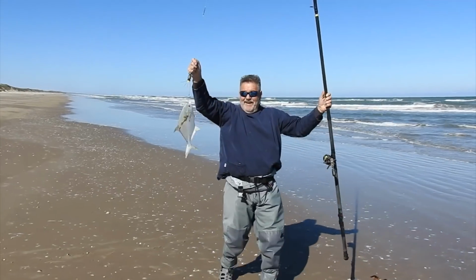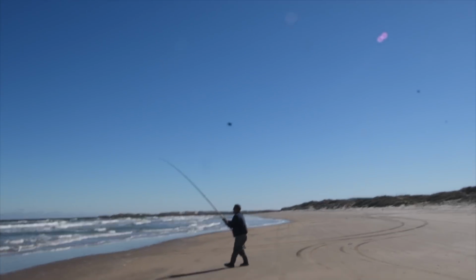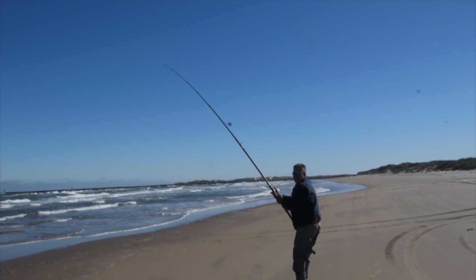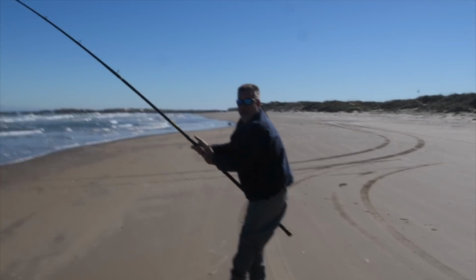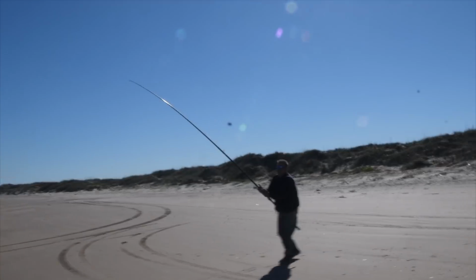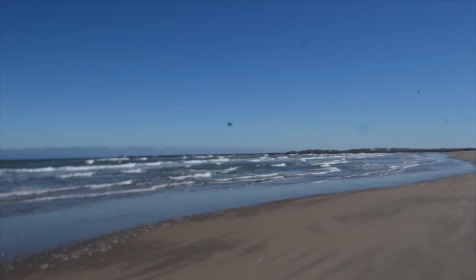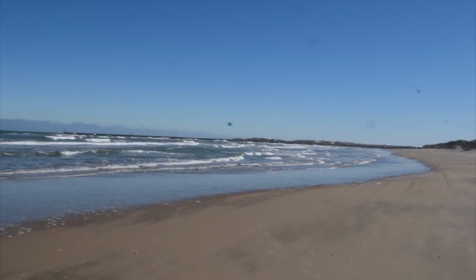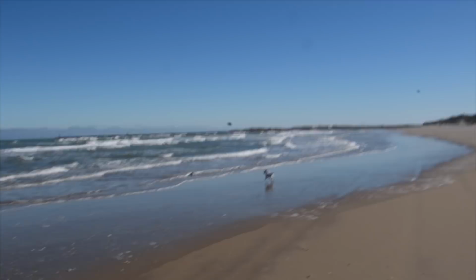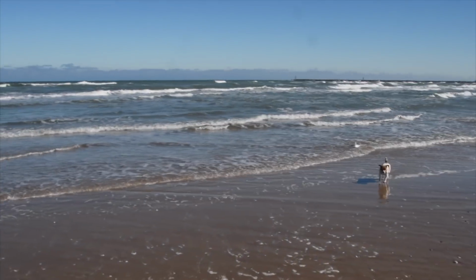Let me see. Okay, I was standing here. The rod went off. A big something, maybe a big ray. Big red. Something. Oh, it's a big red. Yeah, look at that. Look at that puppy, baby. Hold on, Nick, I'll pull it in. Abby wants it. Pull, pull, pull.